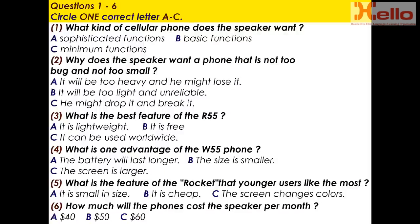Among the teen-friendly features are 10 songs to choose from, a free messaging system that allows friends to send text to each other, and voice recognition dialing. The thing most younger users like about the Rocket is that it has a screen that changes colours. All this for only $100 with a purchase of a 1-year phone plan. Sounds like something my son will like.